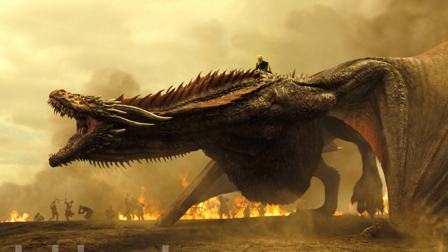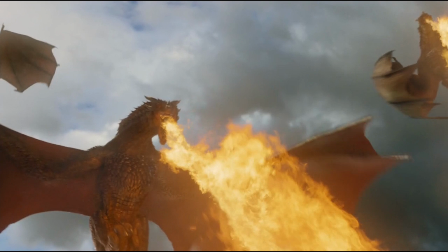Let's start with the biggest stuff first. Look how big Drogon has gotten. It's almost like Daenerys is riding on the back of a giant flying house. Within the world of A Song of Ice and Fire, there's no limit to the size the dragons can grow. They're only limited by their food source and their ability to roam around.